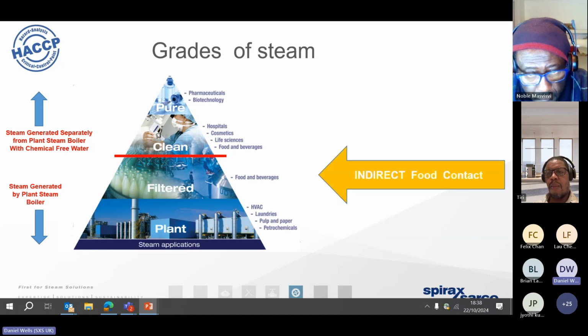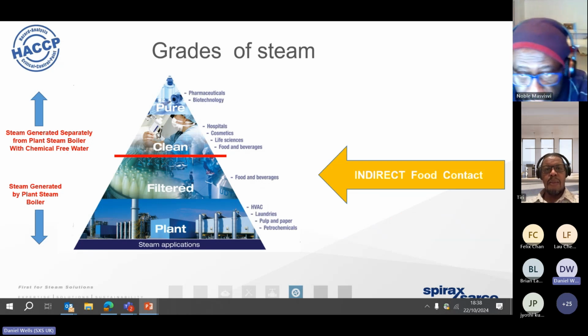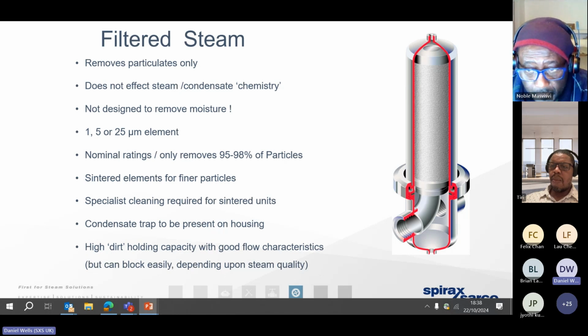But for certain processes, steam will come into contact with an application or an environment. And you'll notice that we're talking about filtered steam here. Filtered steam is becoming less and less popular in the UK. And the reason is a steam filter is essentially a mechanical barrier. So we've got a 316 stainless steel housing. We've got a 316 stainless steel sintered metallic element. It is a mechanical barrier.